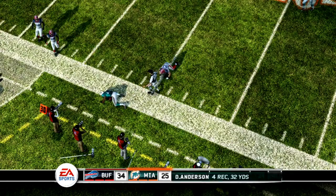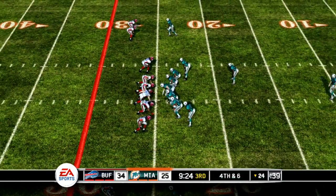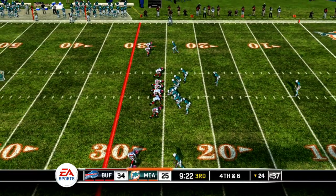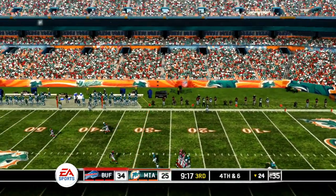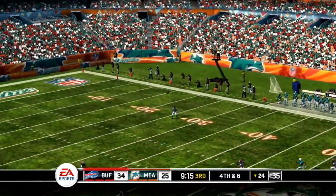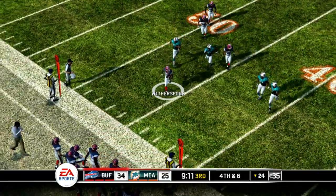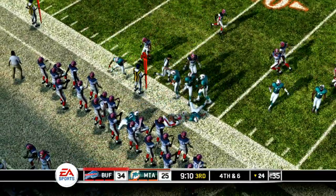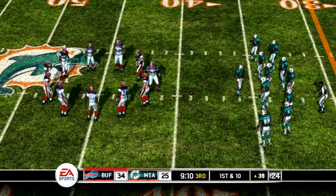There for the catch. The Bills did a good job forcing a three and out. Anytime a defense can come up with three solid plays in a row like that, you know they are right on schedule. The defense could do no wrong the last time this team had the ball.